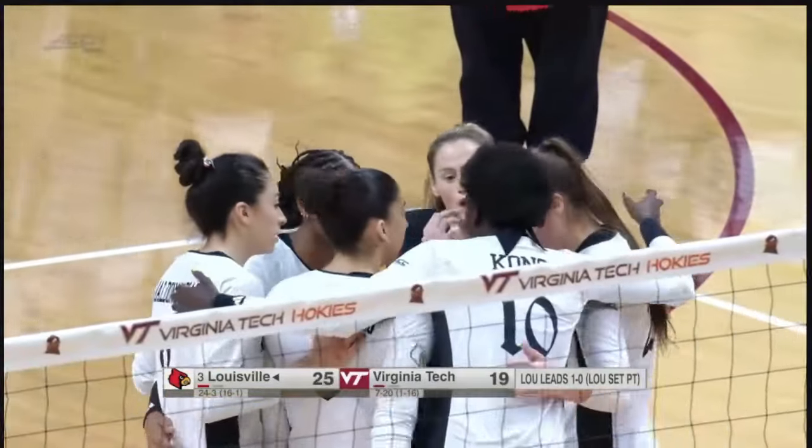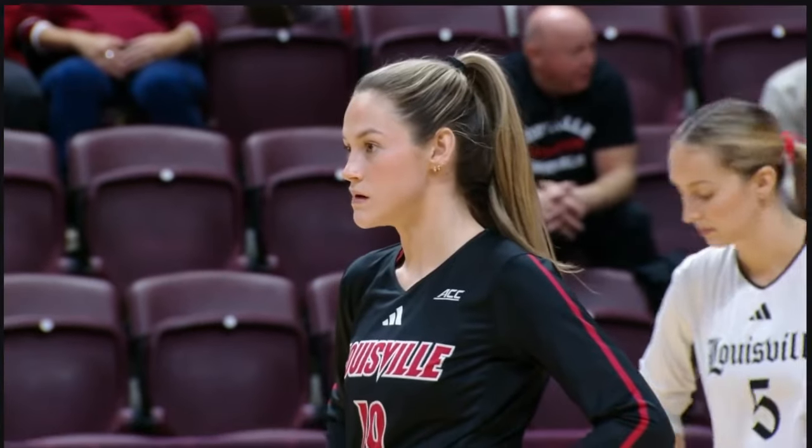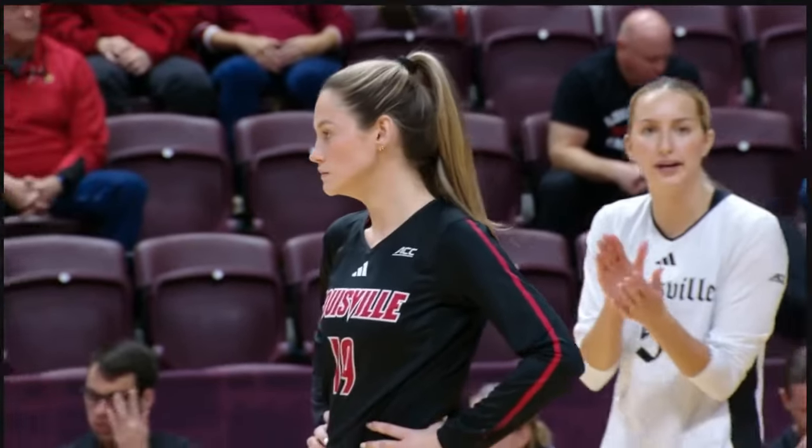25-19, Louisville goes up 2-0. We'll take a break here in ACC in blocks per set. Lena Scott leads the ACC in digs per set.